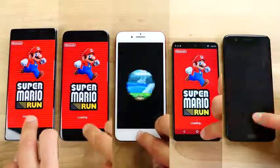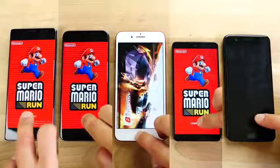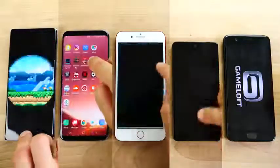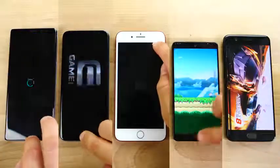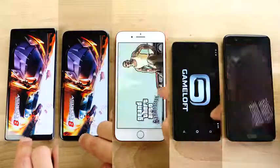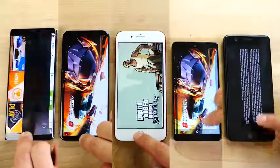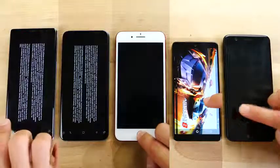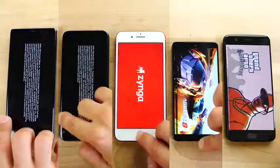But surprisingly at this point, overall, most devices were on the same application, the Super Mario one. iPhone moved on to the Asphalt game, and then already to Grand Theft Auto. So the iPhone, being the weakest of the bunch with the least amount of RAM, is pulling through and is actually in first place at the moment, with the OnePlus right behind it and the Galaxies coming in third and fourth place at the moment.